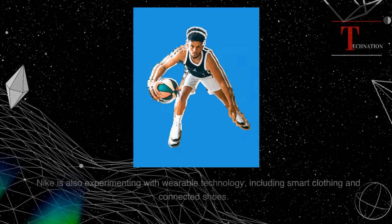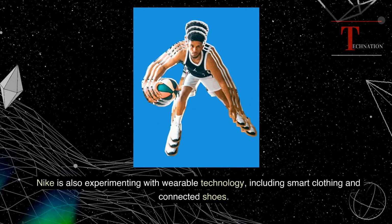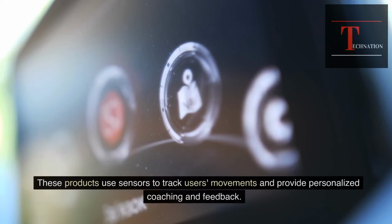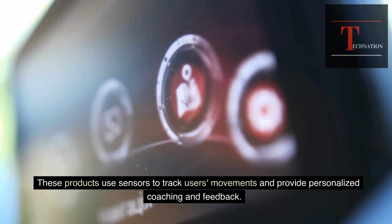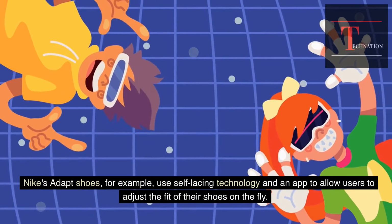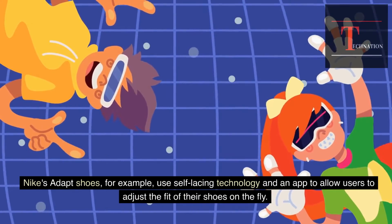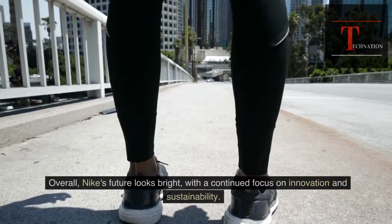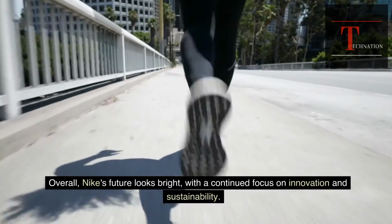Nike is also experimenting with wearable technology, including smart clothing and connected shoes. These products use sensors to track users' movements and provide personalized coaching and feedback. Nike's Adapt shoes, for example, use self-lacing technology and an app to allow users to adjust the fit of their shoes on the fly. Overall, Nike's future looks bright, with a continued focus on innovation and sustainability.